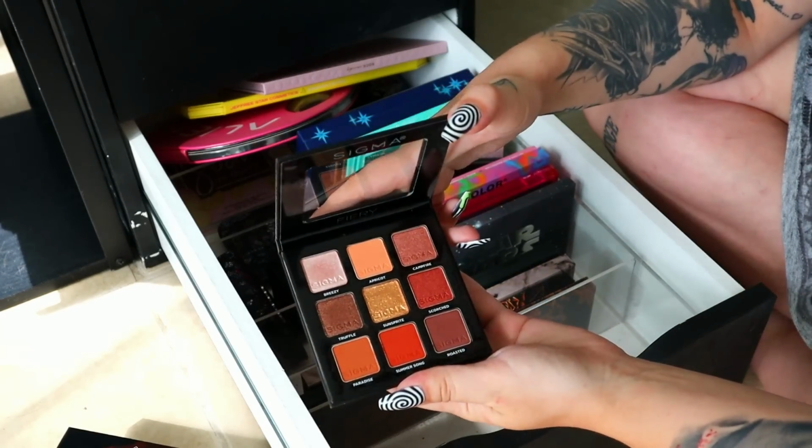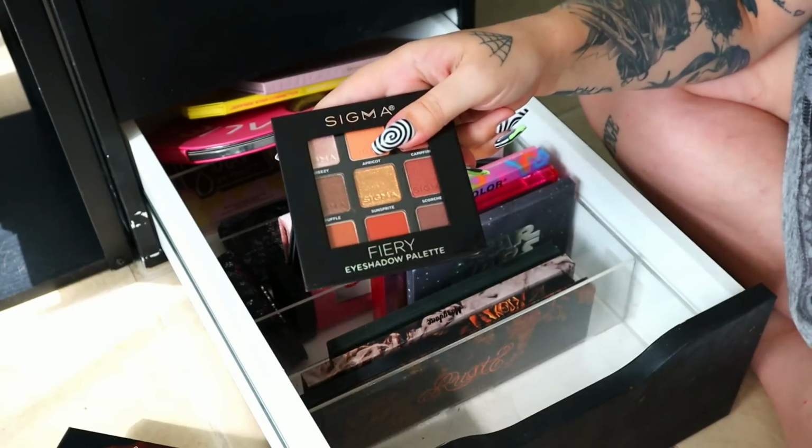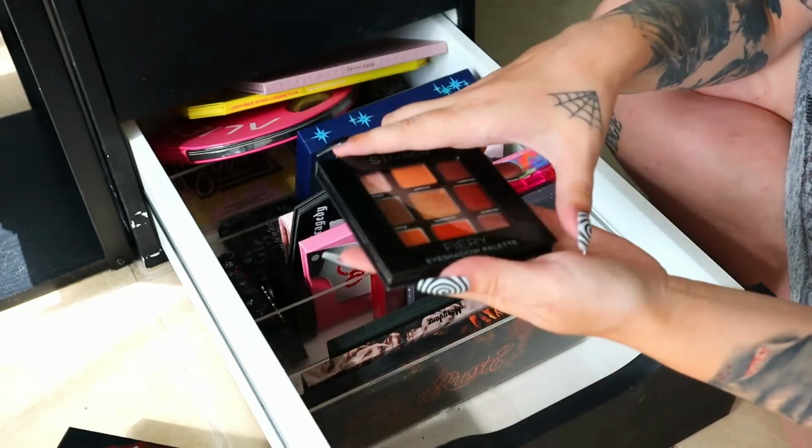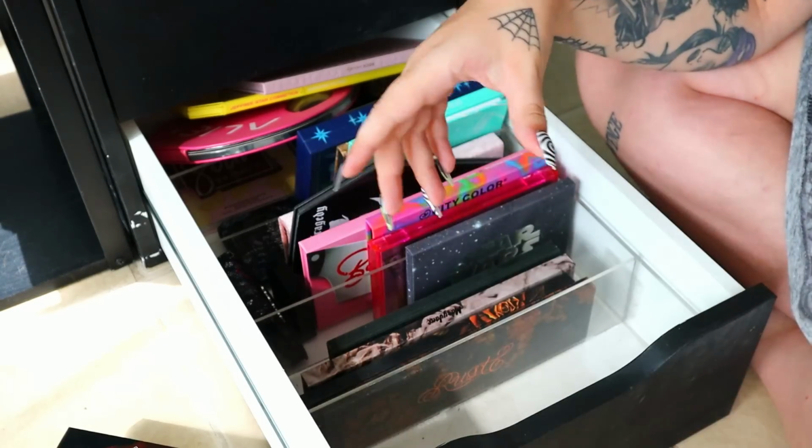Ooh, Sigma Fiery. I'm actually going to keep this one. And I will declutter the Warm Neutral Mini, which I never used. I bought all 4 of them. Never used that one. But I do like this one. Super pretty.